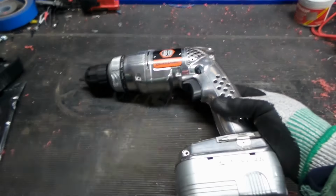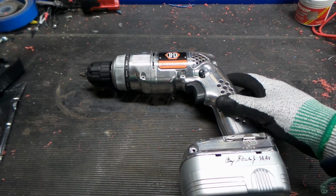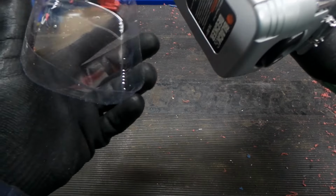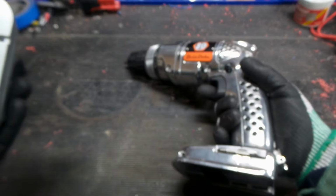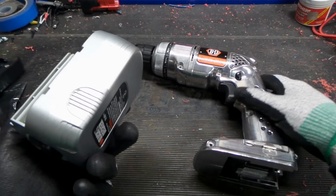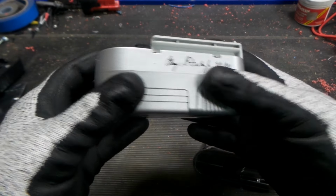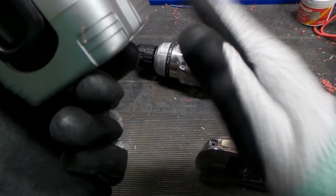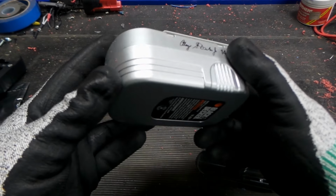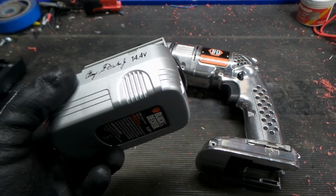So here we go. Here's the drill. Unsurprisingly, it doesn't work. The battery probably has never seen a charge ever. Oh yeah, it's got a protective plastic dealie on there. Let's see, that comes off. I mean, they went with a silver battery to try and make it look like it fits. I'll see if I can get this thing charging. I'll monitor it, make sure it doesn't get hot, and maybe we'll have something to play around with with this battery in a little bit.